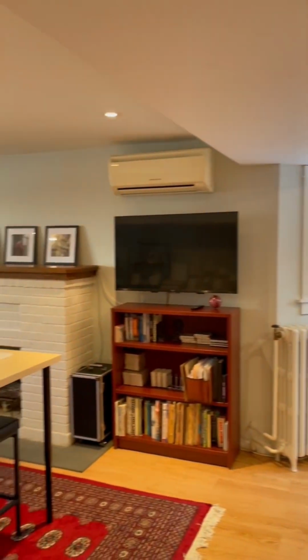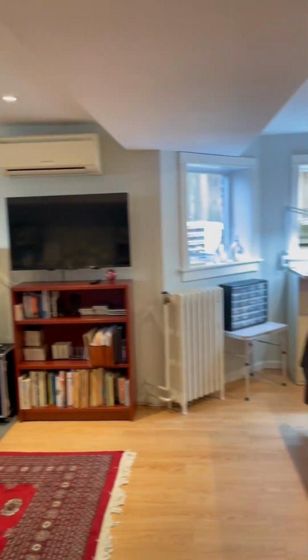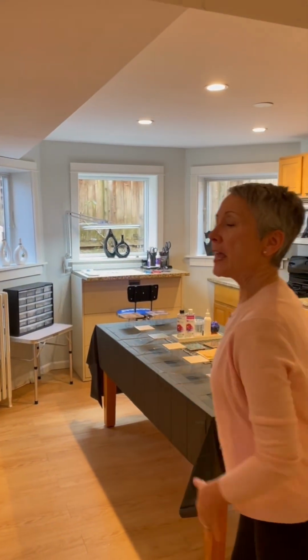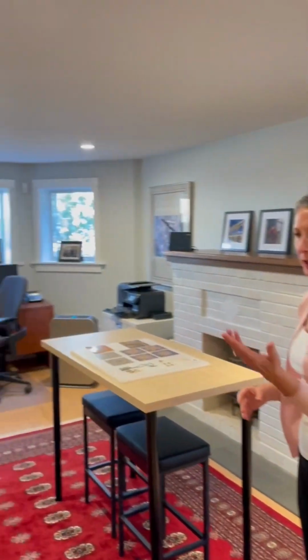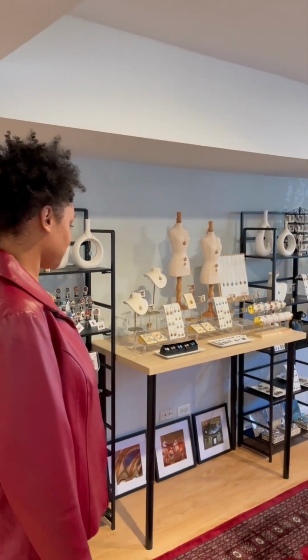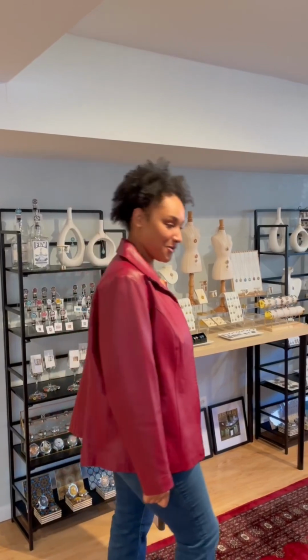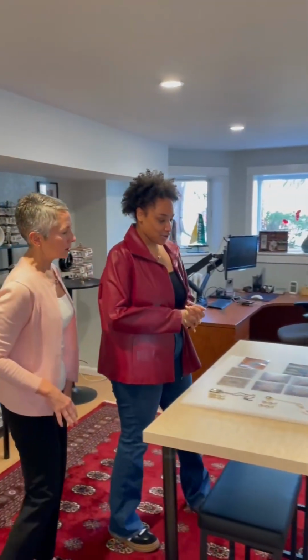So this is my studio. It's beautiful. It's small, very compact, but it has everything I need. This is where I make most of my stuff. And this is where I set up a mock-up before shows, like One of a Kind, and also for the stores where I sell. And this is where I sit and do a little bit of thinking before I go and make the pieces. Okay, so your first step is to do your thinking and go through your inspiration.